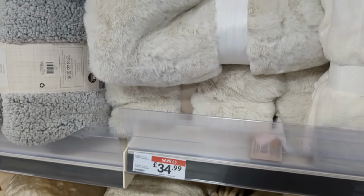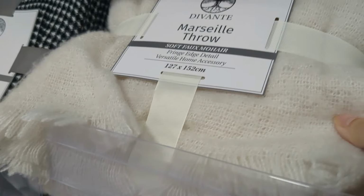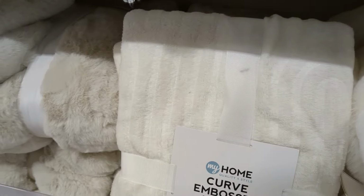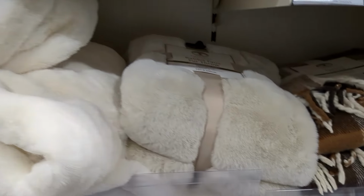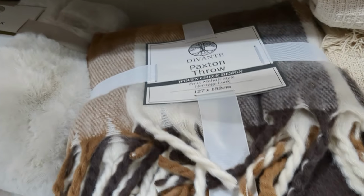Oh, we're in the cozy section now. They've got such a lovely selection of throws. I'm drawn to the really soft fur ones, and I like them in a neutral color. But they had all sorts. They've got navy, they've got forest green, they've got pink. This is quite a nice one, isn't it? The brown one, the checked. It's really pretty.